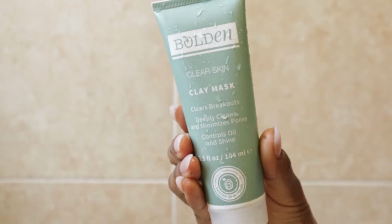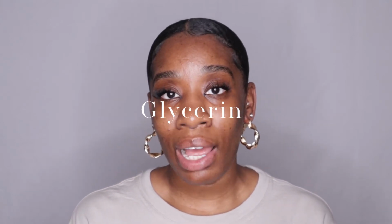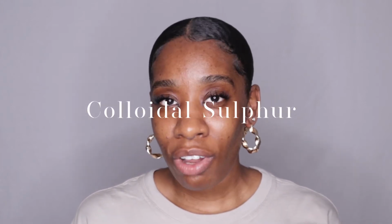So the clay mask has bentonite and kaolin clay. I don't know how to pronounce that. Both of these ingredients do similar things. They basically control excess oils and detox the skin from any toxins or impurities. Glycerin, which is a humectant, draws moisture from the atmosphere and basically just keeps your skin hydrated. Colloidal sulfur, I think that's how you pronounce it, is antibacterial and antifungal, so basically stops your spots from getting infected.